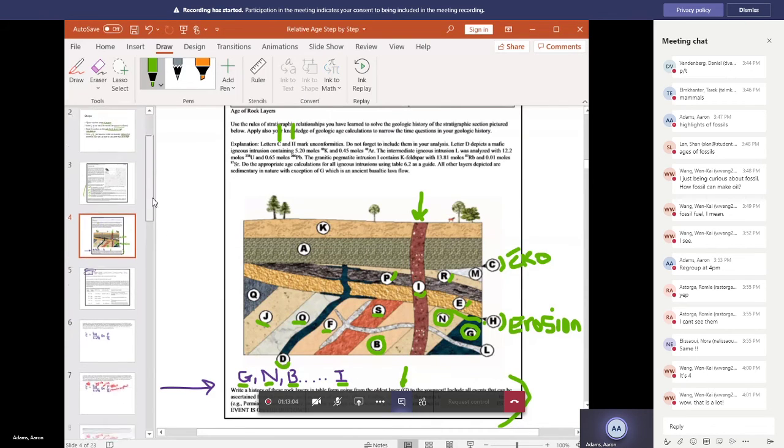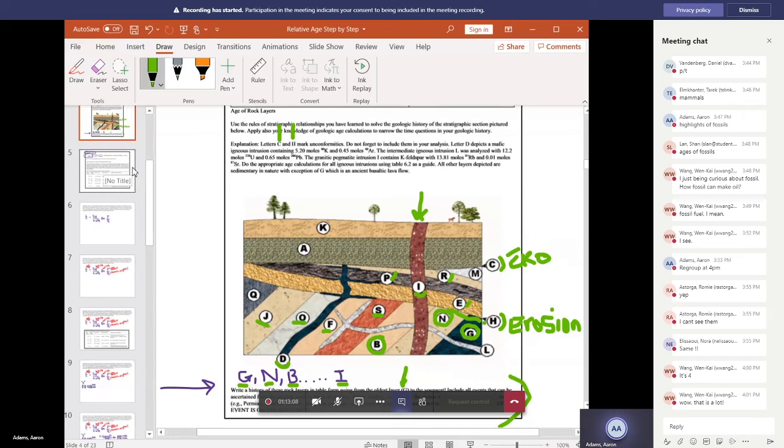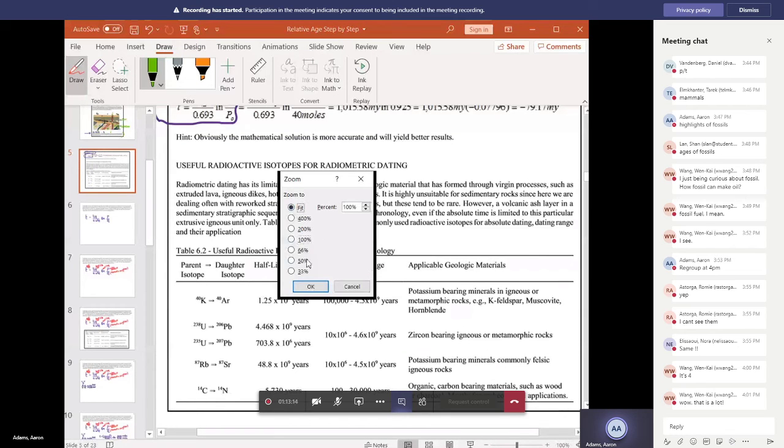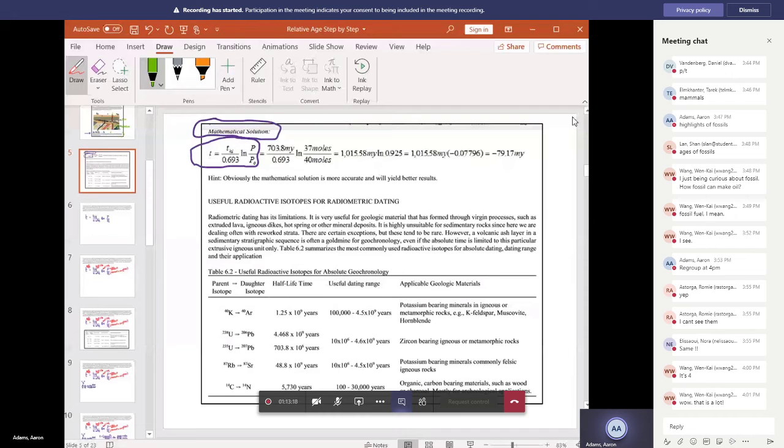Now let's look at the second part of this lab, in determining the age. Bear with me to fit this back on view. There is in the lab book also a mathematics solution to actually calculate the age of those three igneous rock intrusions. And the equation that we want to use is right here, where it says letter T is equal to T sub HL over 0.693 times the natural log of capital P over P naught. You can read a little bit of detail about that. I will explain it to you in just a second.